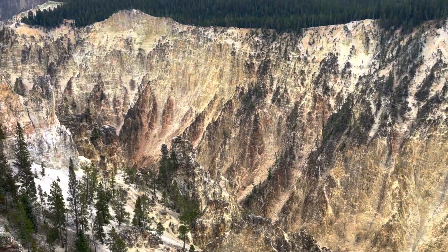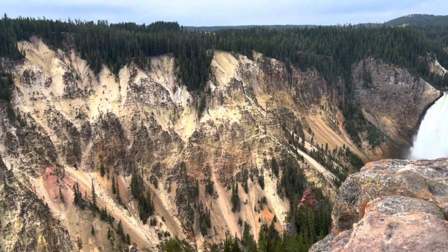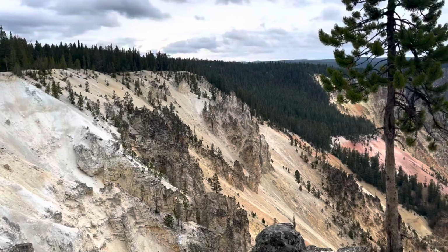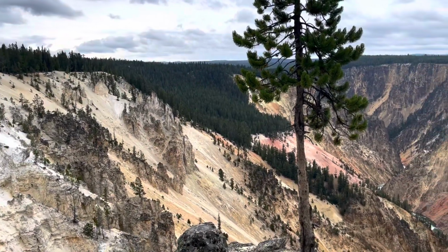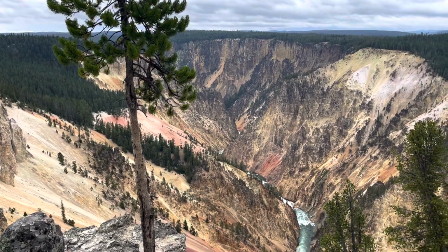The Grand Canyon of Yellowstone itself was just breathtaking. We spent a considerable amount of time here taking in these unique cliffside views of the canyon walls. The beautiful natural carvings and the flowing river between the canyon walls was just picture perfect.